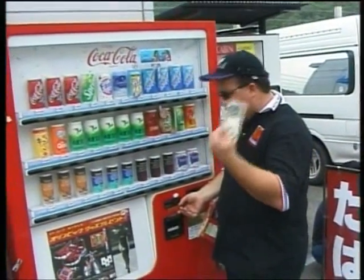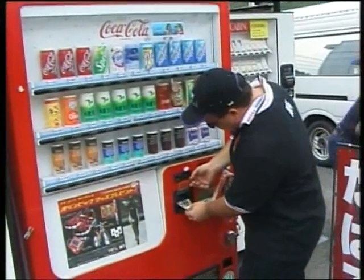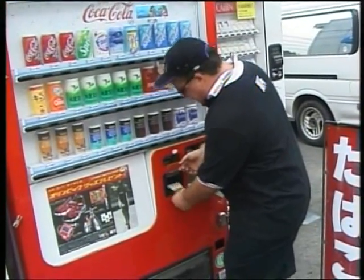Take the yen, 1,000 yen, these are only 130 or something each, you stuff it in the bloody thing. Oh, get in there, right?